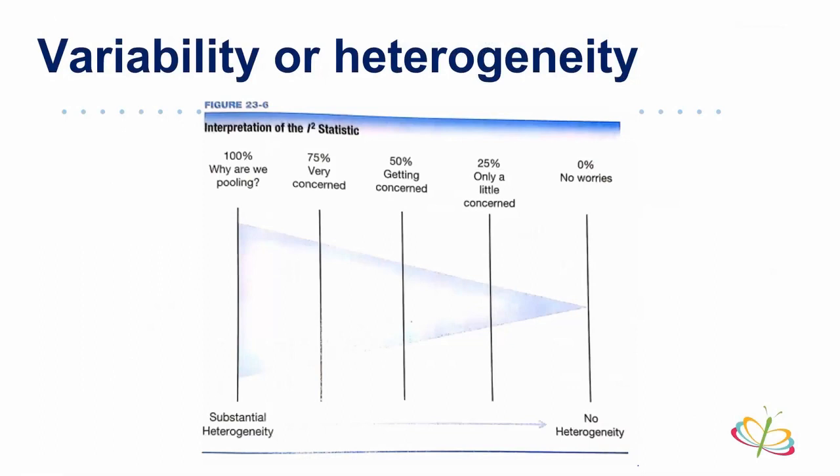And then I told you before, 25% is where we're going to really draw that line. Once we start getting up there, the book says we should be getting concerned. We should be very concerned. And if we're at 100% variability, the studies aren't related. We're probably looking at pediatric, adult medicine, and vet medicine all in the same study. And it says, why are we doing this study at all?